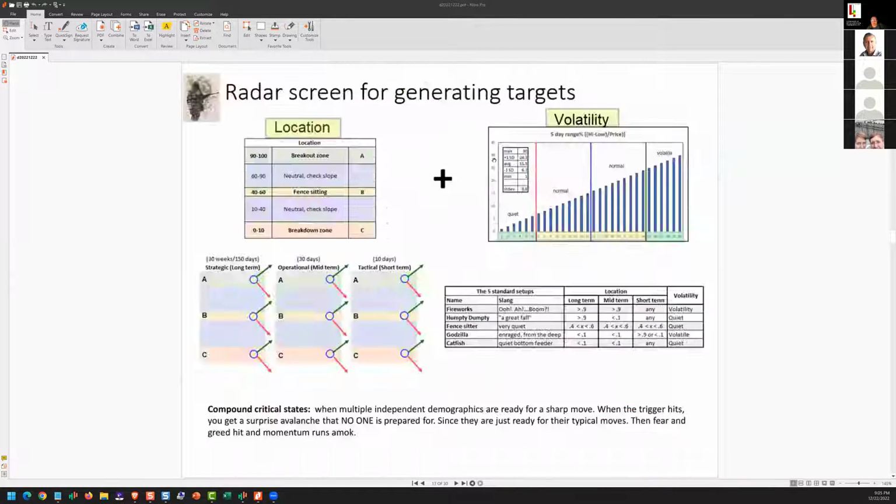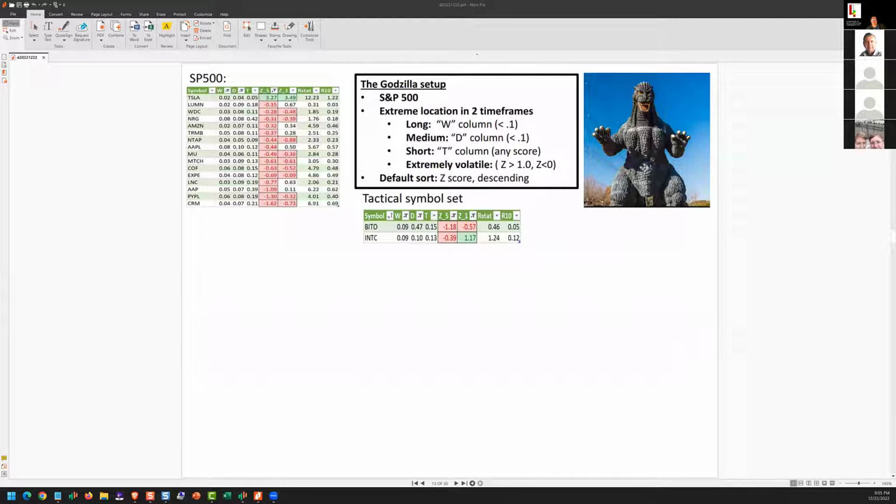We're going to go right to the snipers. There's one enraged Godzilla right now, Tesla. If you're not exploiting that, I don't know what to say. There's Amazon, Apple, Micron, PayPal, Salesforce, Western Digital. There's some real significant names just getting slaughtered right now by Godzilla.